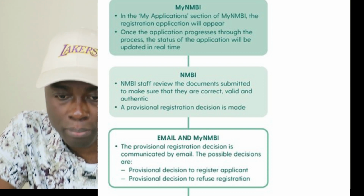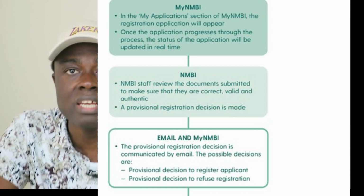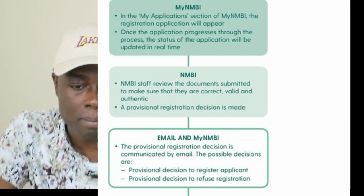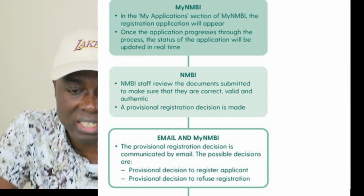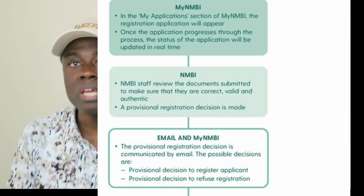Once the application progresses through the process, the status of the application will be updated in real time. Okay. Now, the NMBI staff will review the documents submitted and make sure that they are correct and valid and authentic. A provisional registration decision will be made. So after all this, they will make a provisional registration decision. After they get back to you, if they accepted your application, your registration, and they are issuing you a provisional license, you accept the decision. If they refuse your registration, you can appeal. You have some days to appeal, and you have some money that you have to pay for your appeal.